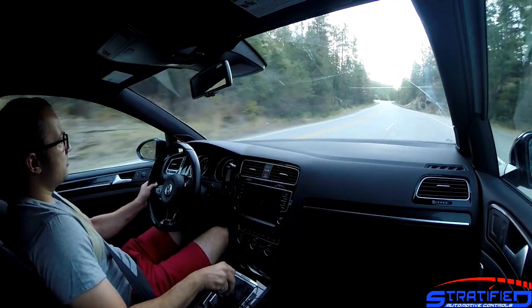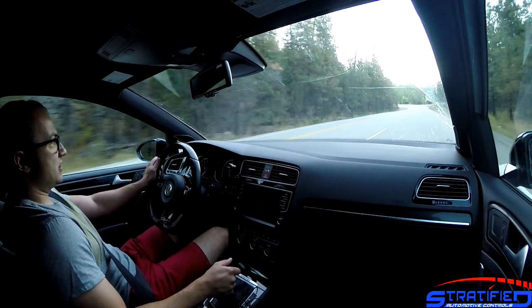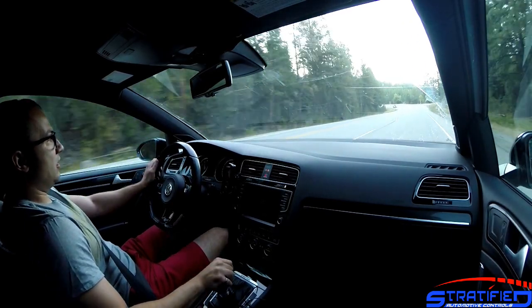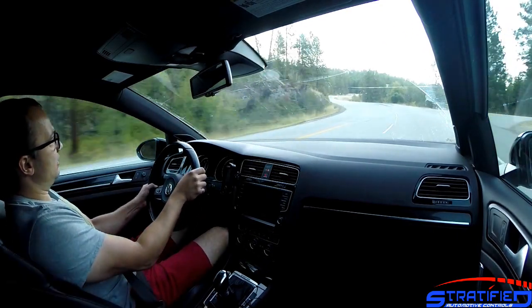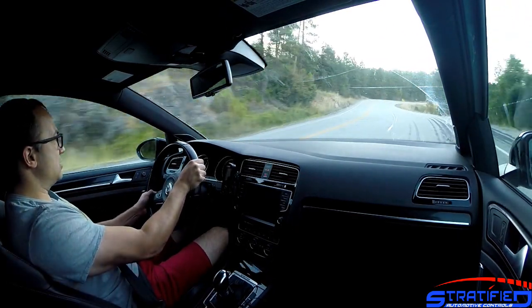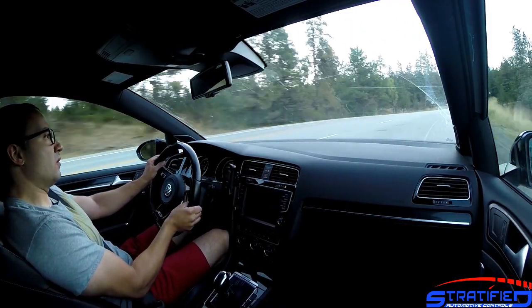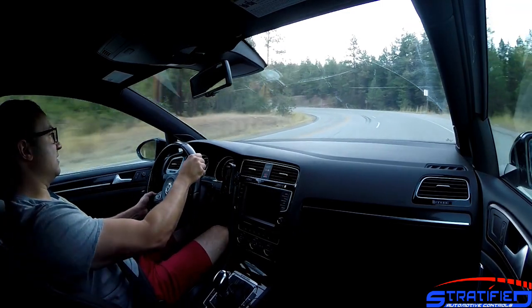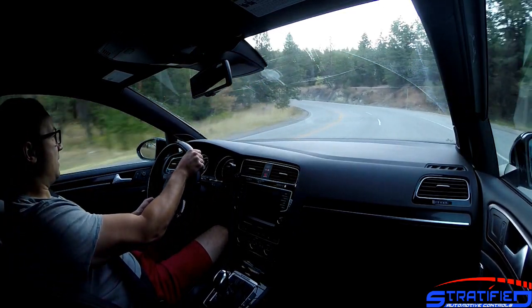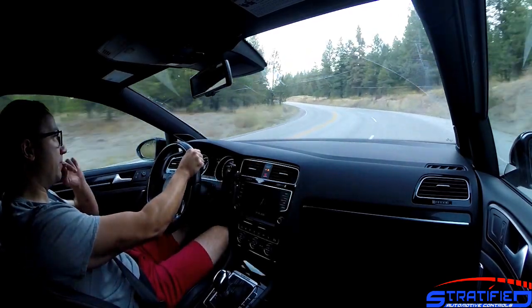So moving on from the drivetrain, we've done some suspension modifications on this car. One of the things that a lot of modern cars suffer from is a bit of lack of steering feel. Not precision, just feel, feedback. As I'm going through these S's, what are my front tires doing? And it's something that some suspension geometry changes will certainly help.